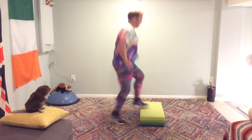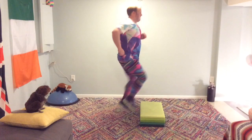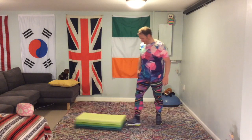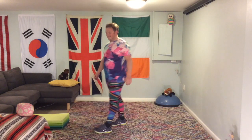You can also do hopping steps. It's a little bit harder, a little bit more intense, but a good way to do it. So, an option for you if you have steps in your house.